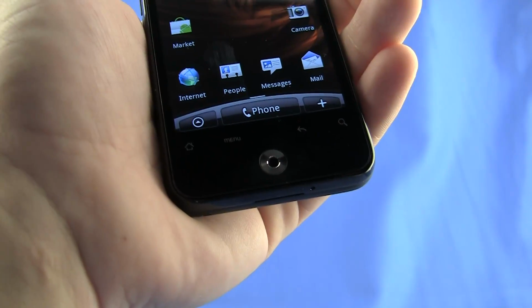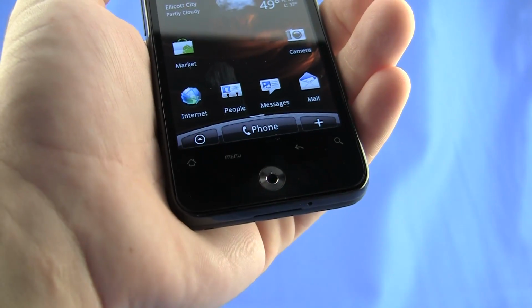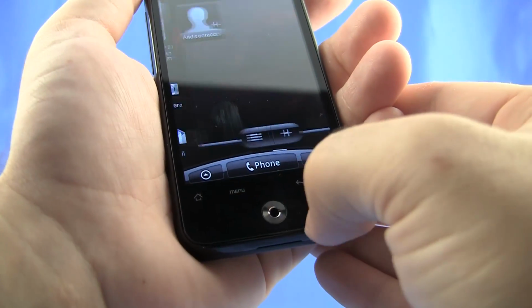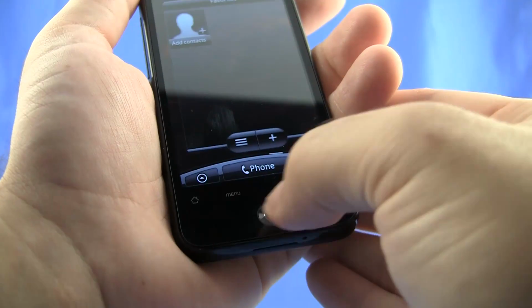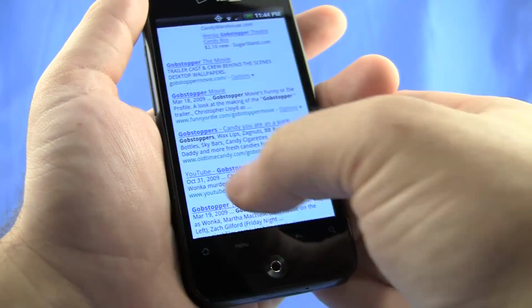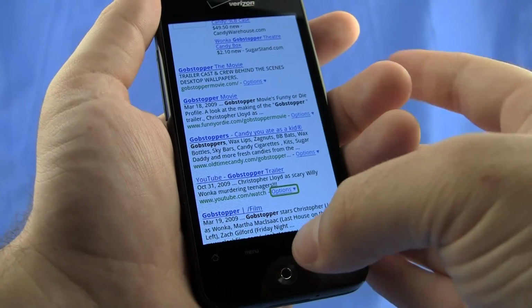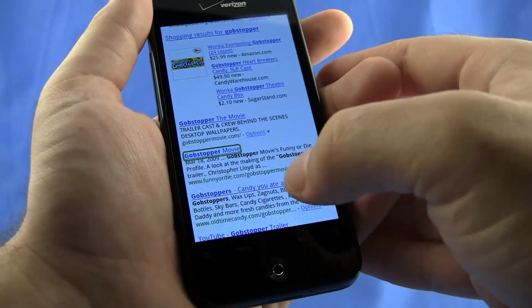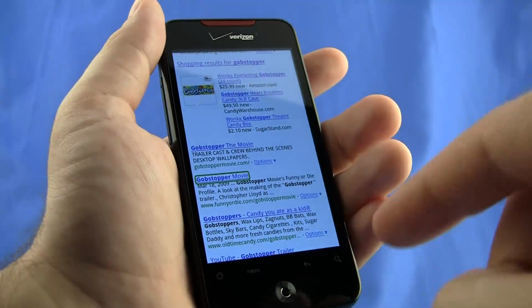One thing I'm not a big fan of is this optical trackpad, but I'm not a fan of optical trackpads in general. You can scroll right and left with it, but the reason I don't like it too much is, say you're on the web and you're trying to go up and down. You can go one at a time, but there's no real flicking like there is with a regular trackball.